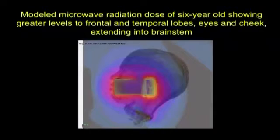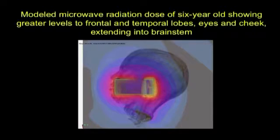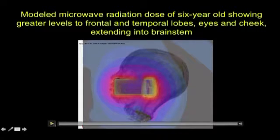And I want to show you an example of some of the work that we are doing now that I'm releasing here for the first time. And this is a modeled microwave radiation dose of a 6-year-old with greater levels to the frontal and temporal lobes, eyes and cheek. And watch this here.